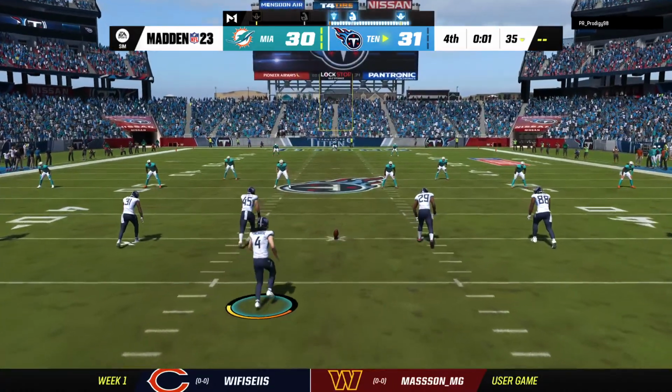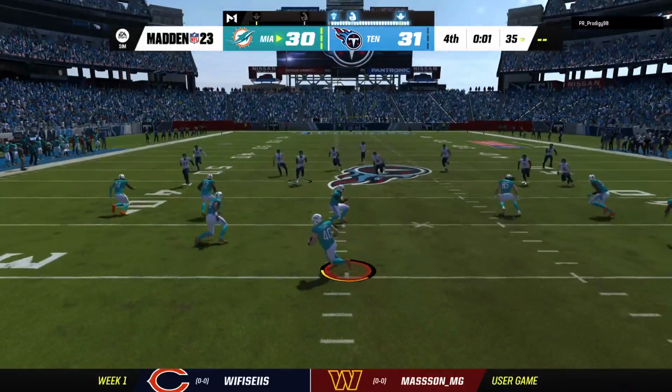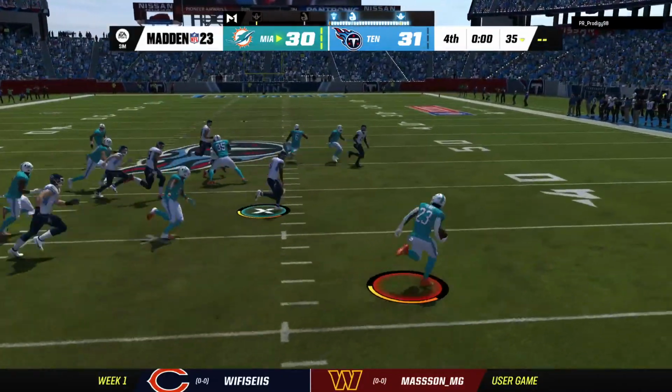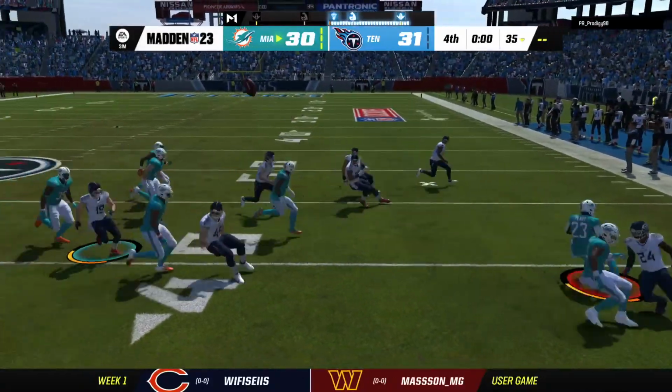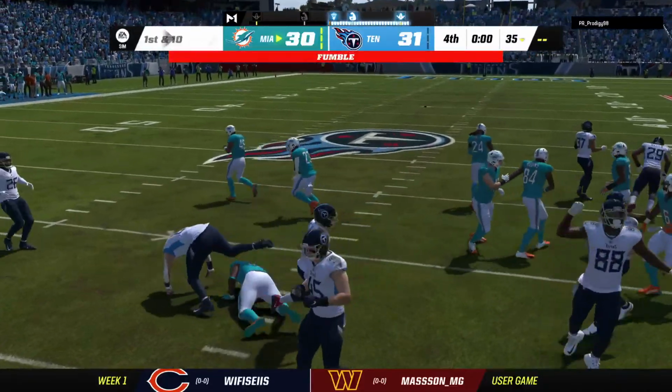Set now to kick this one away, and off it goes. Very short kick. This will be taken by one of the up men. Now on the return. Oh, no, the ball is loose.